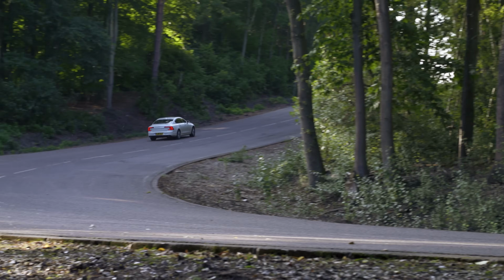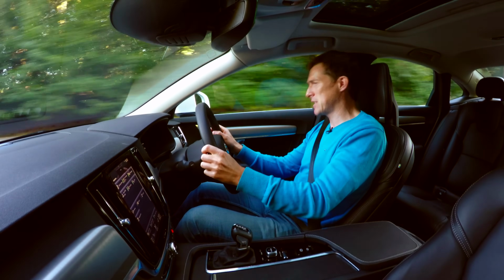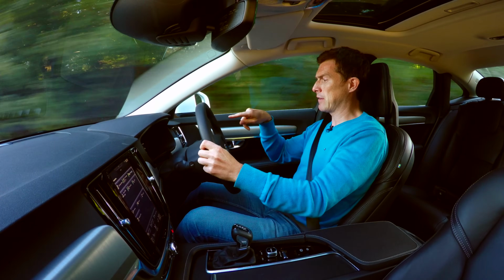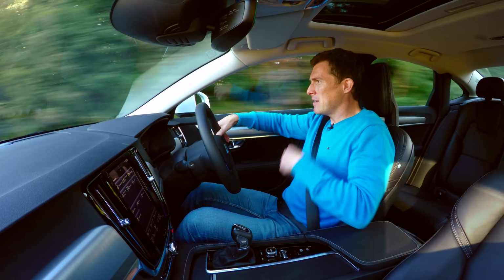In terms of engines, well, the choice is quite narrow, but there's only one that you really need anyway, and that's the D4, the one in this car. 2 litre, 4-cylinder diesel, 190 horsepower, 0 to 60 in around 8 seconds, and it should return 64 miles per gallon, though this trick computer is saying I'm only doing 44. It's all right, I'll take that, it's not too bad.